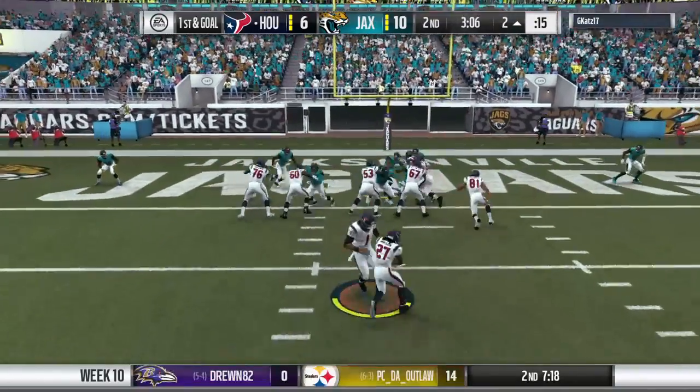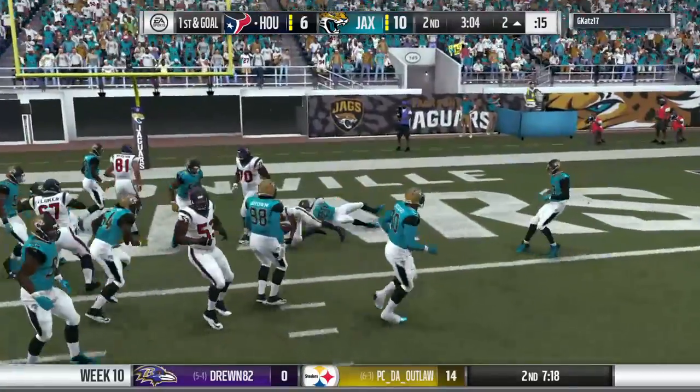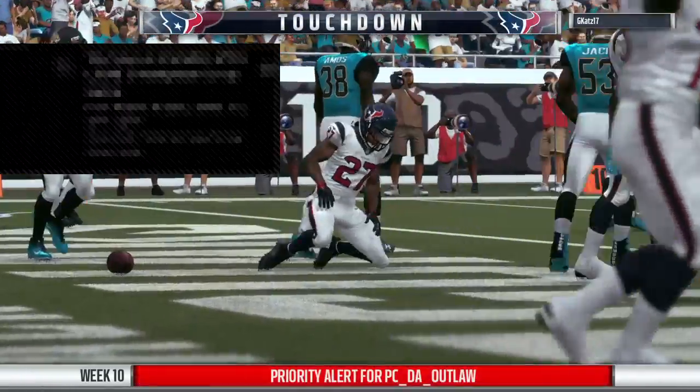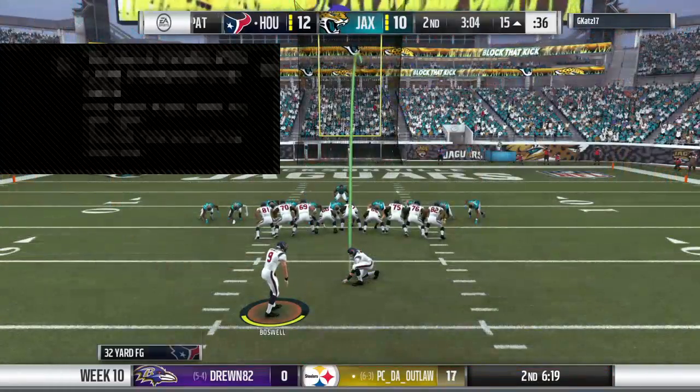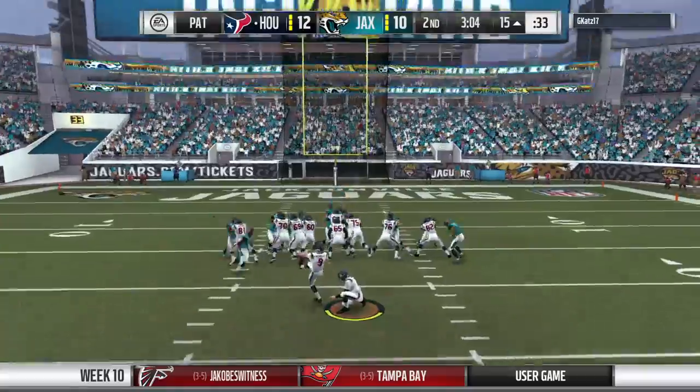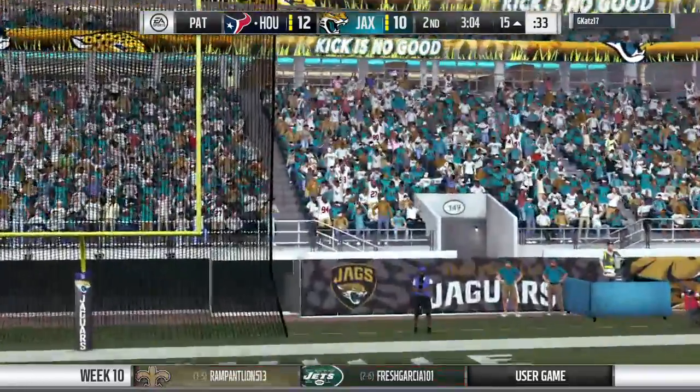From the 2-yard line now, it's 1st and goal. And he gets into the end zone. Touchdown, Houston. Trey Mason with his 2nd touchdown of the game, number 8 on the season. And the Texans have retaken the lead.